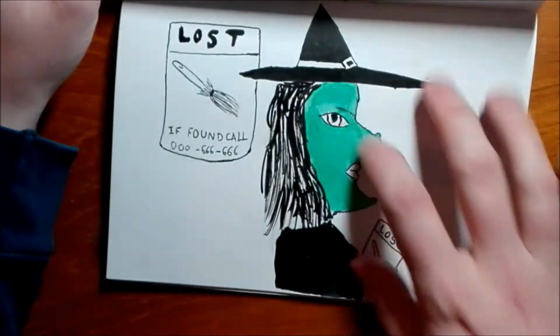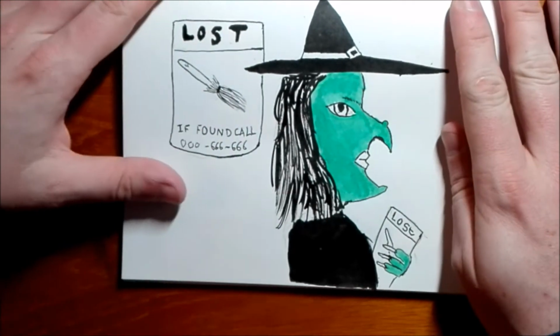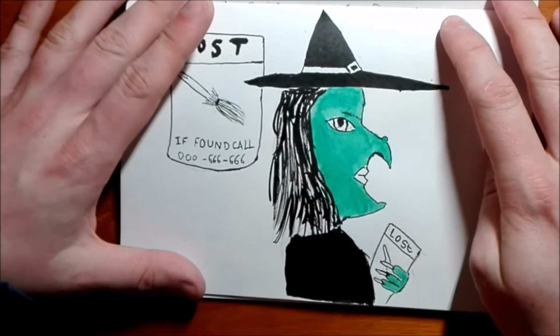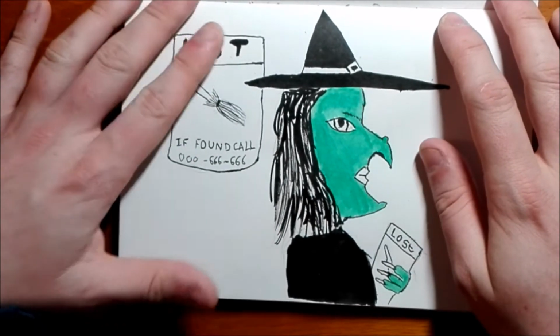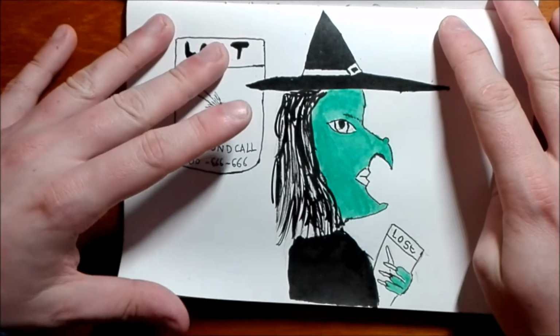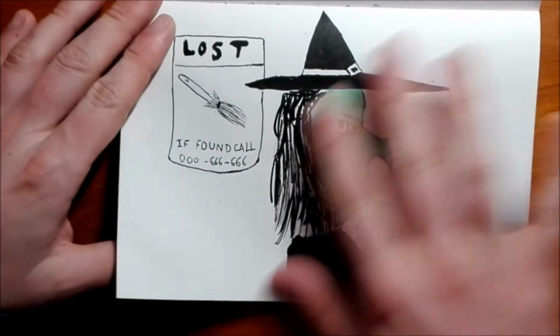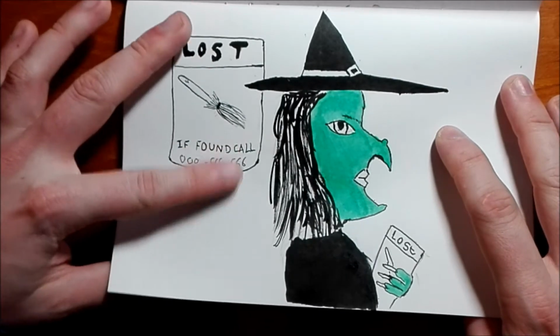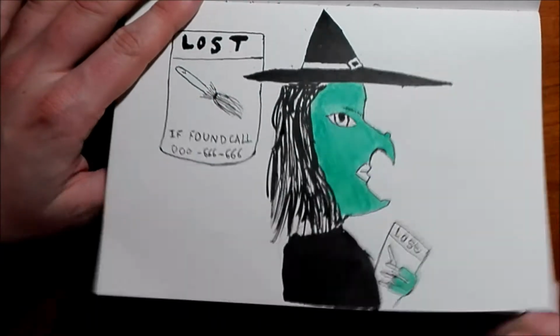So the next prompt I got was a witch that lost her broom. So it was quite a humorous piece. I did quite like it, and I was proud of how it turned out. I didn't always remember to post my Inktober on Instagram either, so that didn't help.